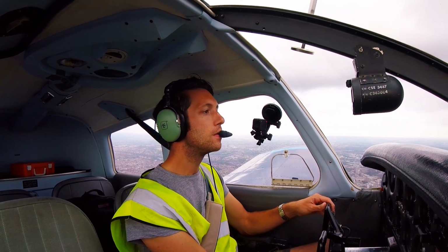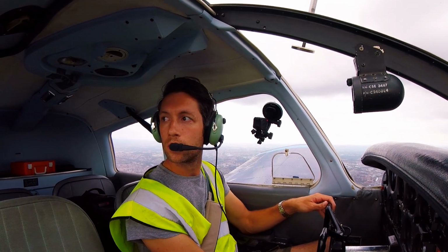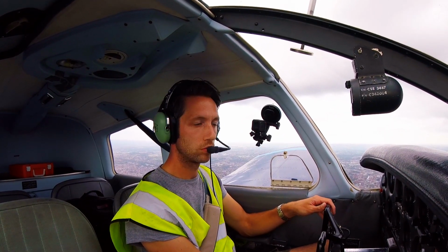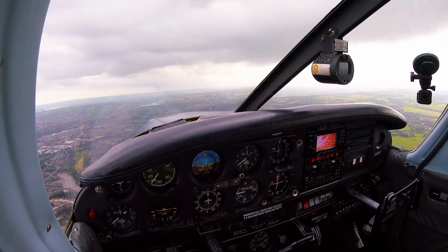Fire Alpha X-ray, line up and wait, runway 27. Line up and wait, runway 27, Alpha X-ray. Is ready for departure in turn. Roger.